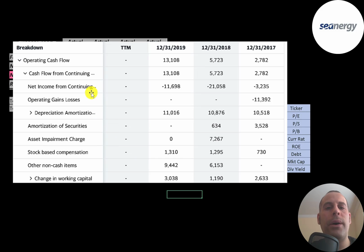The most important part of any business is their operating cash flow. If you cannot generate positive operating cash flow, you don't have much of a business. And you could think of operating cash flow as net income converted to cash, because net income is your accounting profit and loss. It's not actual cash. And to calculate operating cash flow, you start with net income, then we have to add or subtract the non-cash items on the income statement.